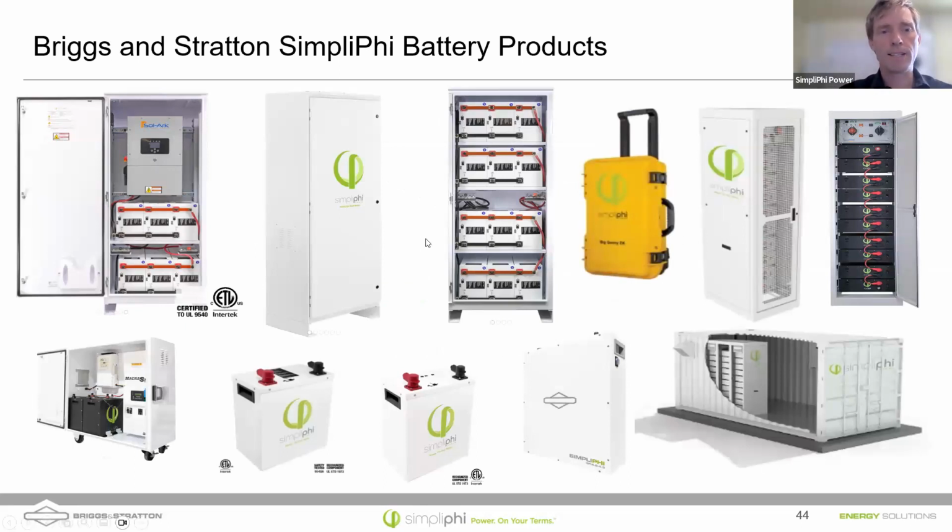We call this our access cabinet in the top left. We have battery cabinets that come with all the batteries pre-wired and mounted. The access cabinet comes with the inverter already configured for you. We also have high voltage solutions.